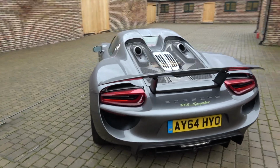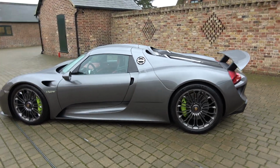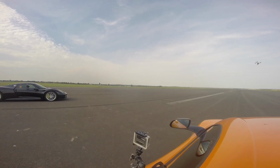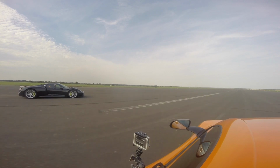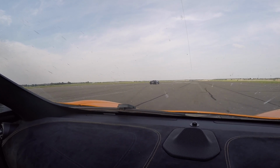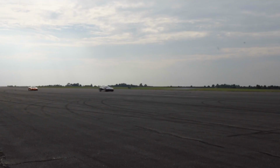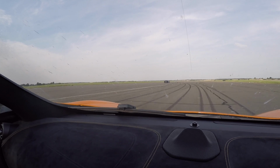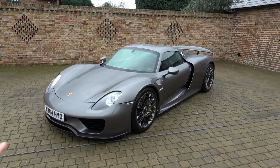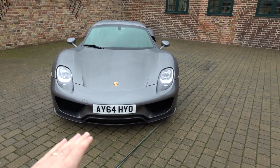Now, for those of you guys that have been on this journey of the Mr. JWW channel for a while, you may be familiar with the time that I had a drag race against this car, well, not this exact car, but against a Porsche 918 when I owned a McLaren 675 LT. Nose to nose, these two were against each other up until about 100 miles an hour when the 918 just decided to take on an entirely different life form and vanish into the horizon.